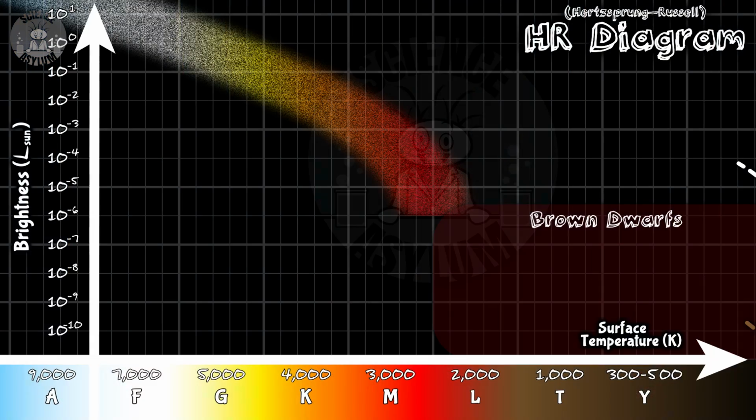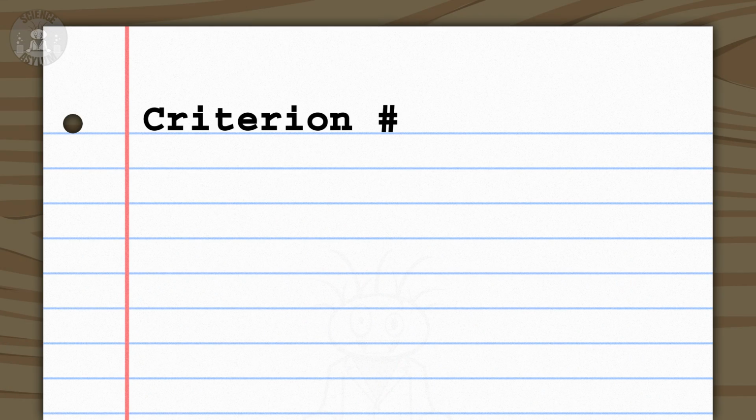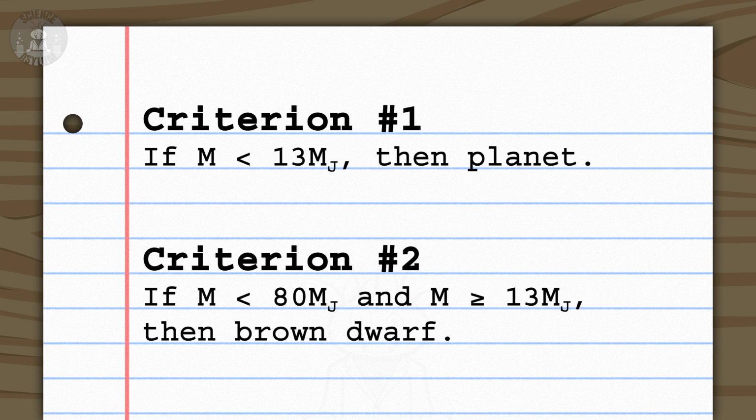Side note, technically, deuterium fusion happens in all stars before they get to the main sequence. You know, before they're hot enough for hydrogen fusion. Brown dwarfs just don't ever make it to the main sequence. End of side note. All right, back to the working definition. Item number 1 says objects below 13 Jupiter masses are definitely planets because they can't fuse deuterium. Item number 2 says any substellar objects above 13 Jupiter masses are definitely brown dwarfs. It doesn't matter how or where the object formed.